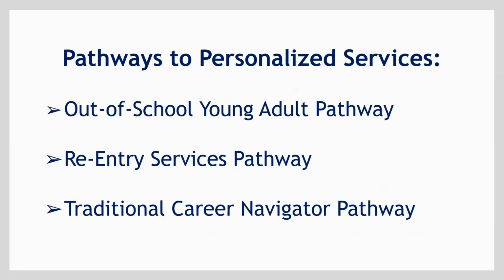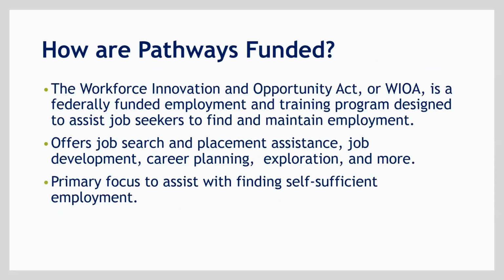So our pathways to personalized services. We have out-of-school young adult pathways, re-entry service pathway, and traditional career navigator pathway. I do want to talk about how these pathways are funded. So the pathways are funded.